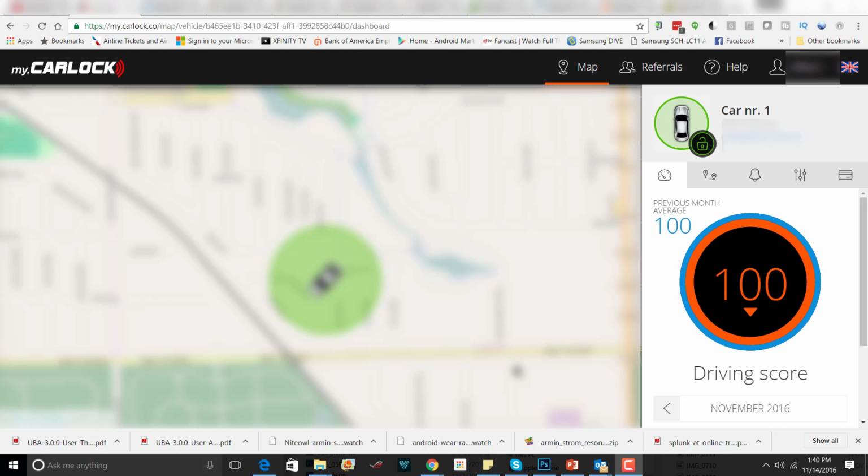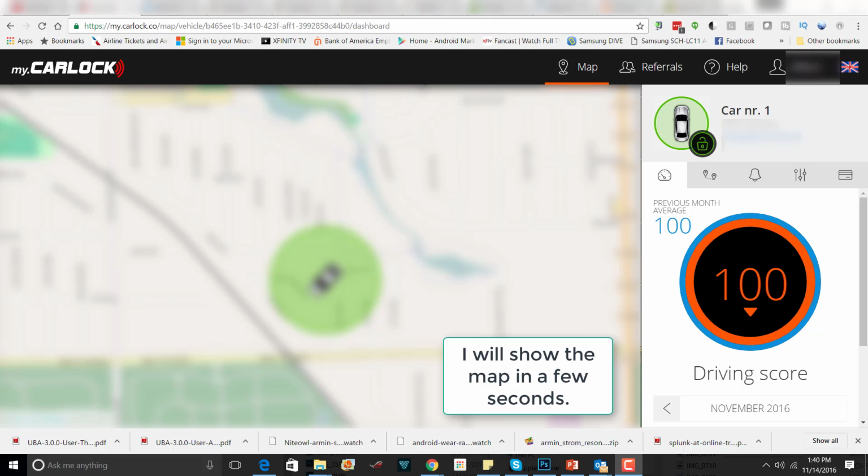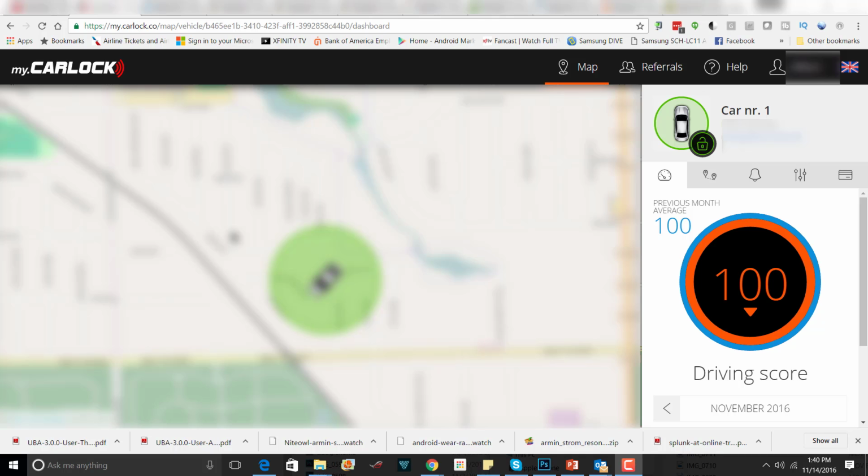So now that I've been using the CarLock solution in my car for the last couple of days, I wanted to show you what kind of data it's actually collecting and what type of information you're able to see. Some of the things that are going to appear in this area here, I'm going to blur out because it actually shows where I live. But needless to say, one of the things that you'll see is a Google-like map. It's actually OpenStreetMap that is going to show where the vehicle is parked.